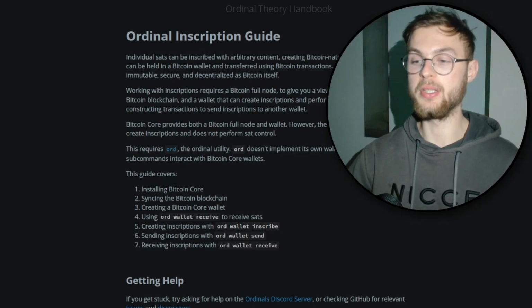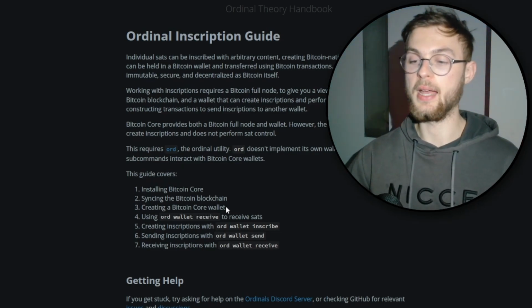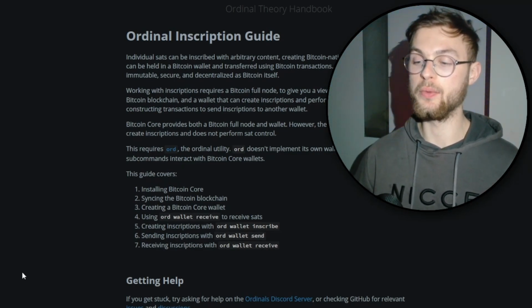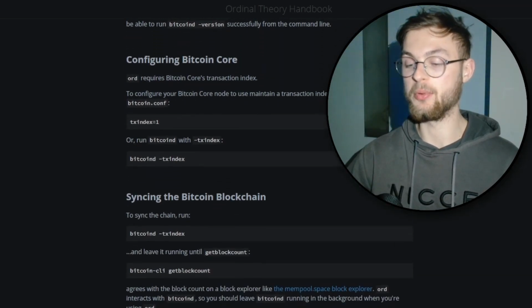So you need to install your Bitcoin Core, sync your Bitcoin blockchain, create your Bitcoin Core wallet. That's very simple to do. Once you download it, you basically install this core and then you create your wallet, and then you use your wallet on the node. And the fourth step that you can see, you need to use the Ord wallet to receive sats, and everything is very transparent and well written in this guide. So if you follow this, it shouldn't be any problem for you to do that.